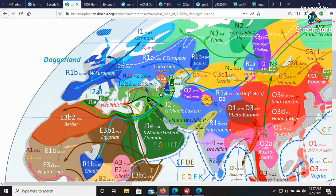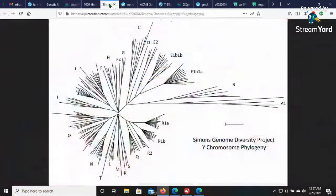So they branch off one way. The J2 branches off the other way. The I2 as well. The I2 and the J2 are on the same tree, branches of the same tree, as we can see here. The I and the J, and I don't know if this is J1, J2, I don't know what that is. But the I and the J are on the same tree.